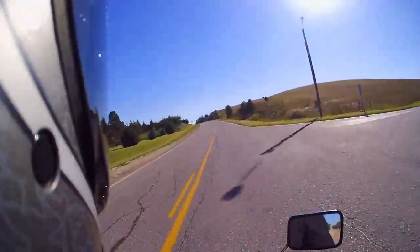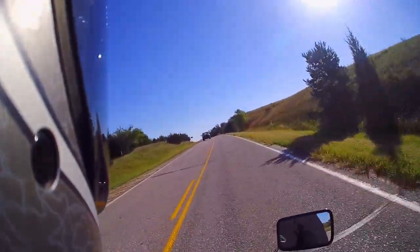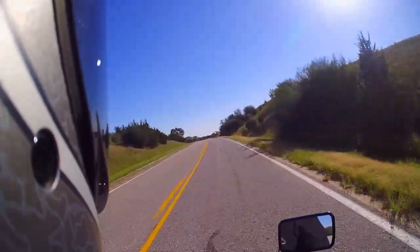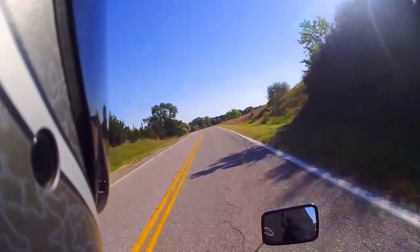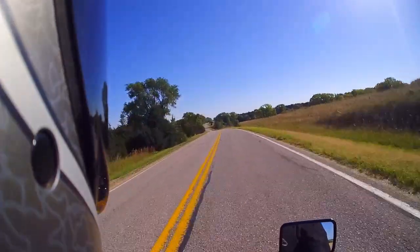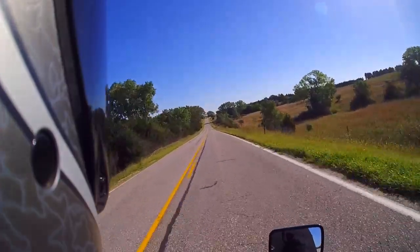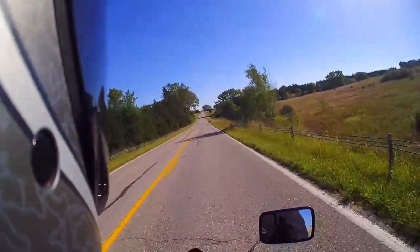You keep it down under 6,000 and it's just a kind of a leisurely ride. I like the seating position on it. Man, it's windy. You're not going to hear anything on this, are you guys? But I like the seating position. I like the naked look. I'm really kind of enjoying the bike so far. I'm kind of glad I went with it over a full fairing bike.